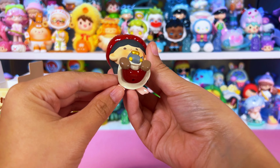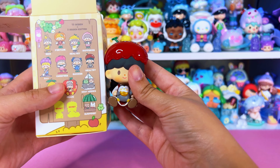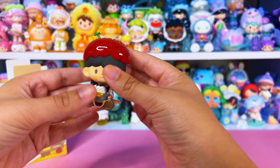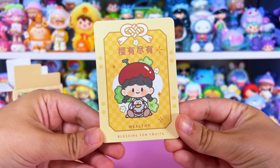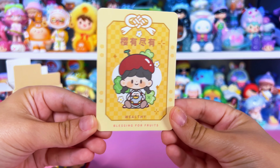She doesn't come with a stand. I'm so used to Zotones coming with a stand, but since she's sitting, she doesn't need one. And this one's wealthy. Ooh. I guess that's my fortune, guys. Fingers crossed. So here is the card. Wealthy. I think this one's so cute.